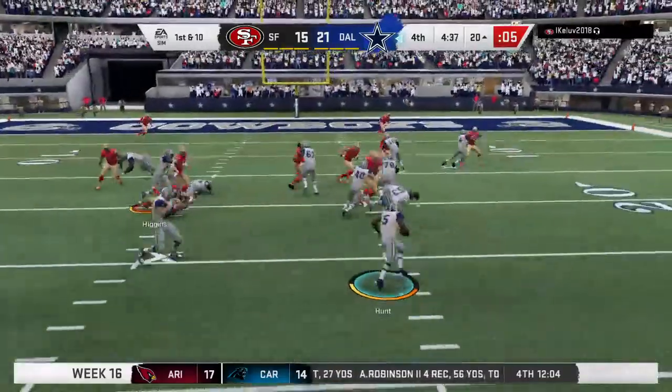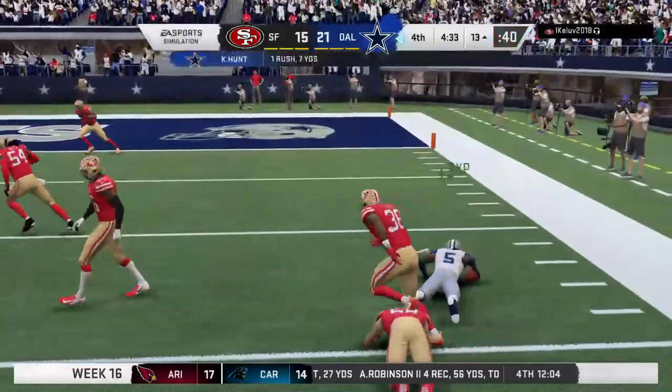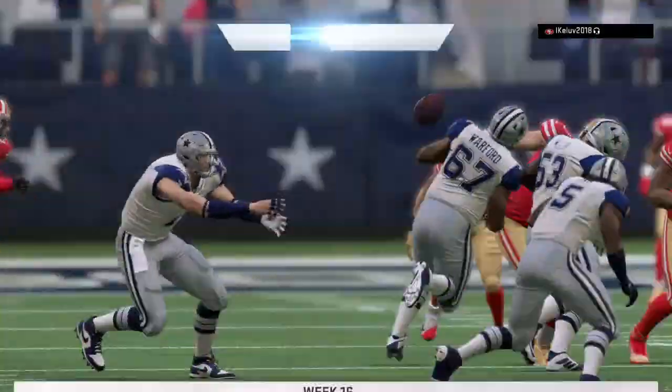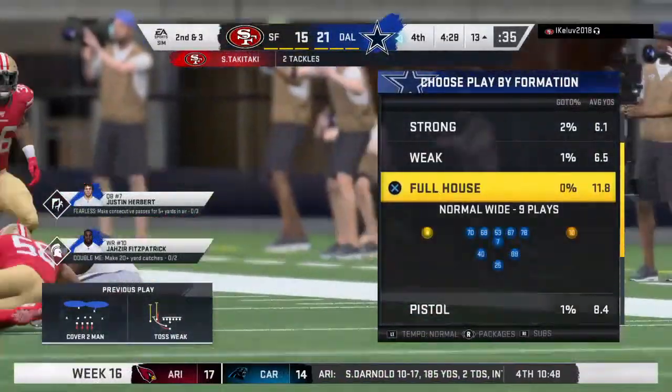A first carry now for Kareem Hunt, and able to fight forward inside the 15 to the 13. 7 yards on the pickup there, and it'll leave him with a 2nd and 3.